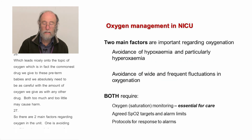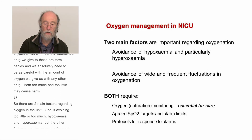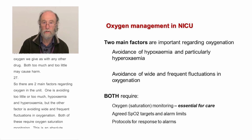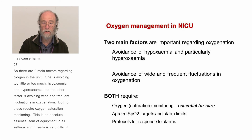So there are 2 main factors regarding oxygen in the unit. One is avoiding too little and too much, hypoxemia and hyperoxemia. But the other factor is avoiding wide and frequent fluctuations in oxygenation. And both of these require oxygen saturation monitoring.